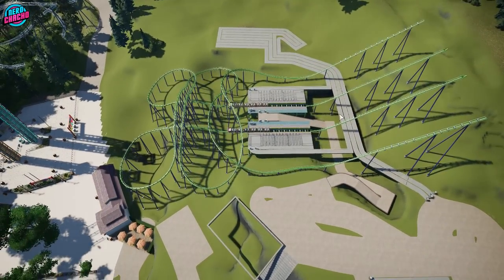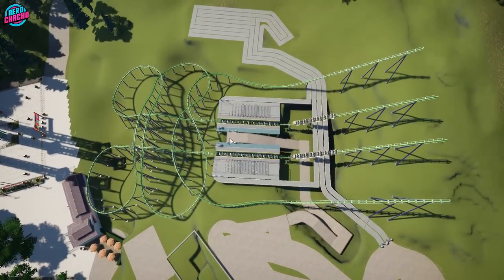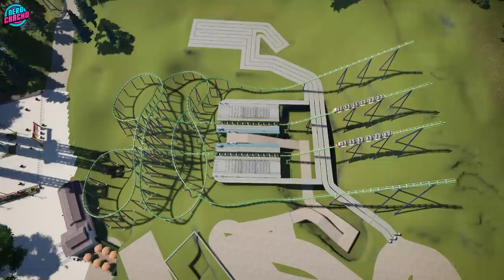But this week we are looking into Legoland Windsor for our inspiration. We're going straight over to their Boomerang coaster, their junior boomerang that they've just announced.